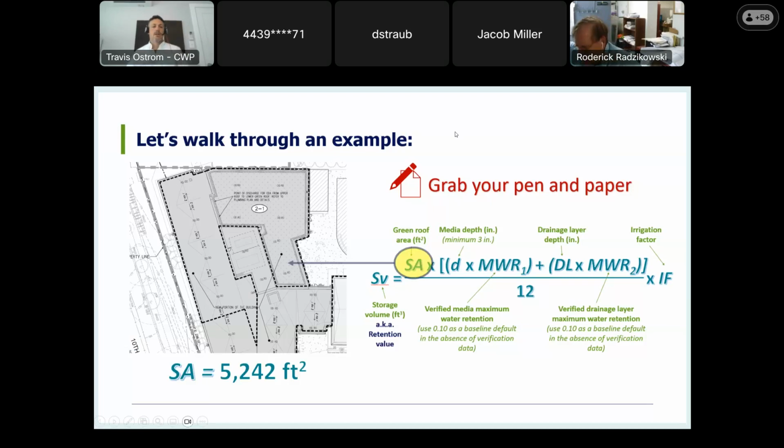It's measured as 5,242 square feet, right? So that's our surface area in our equation. We're trying to find this storage volume on the left. We're just going to go through methodically here and fill in all of our variables on the right. Our first variable here is the surface area. And now we're going to have to go on to the cross sections to get some of this other information.